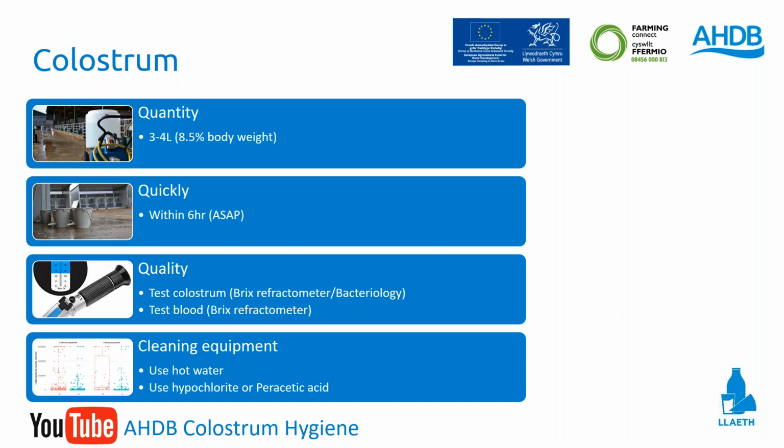So to summarise on colostrum, colostrum is really important for calf health, and we know that. Quantity should be 3 to 4 litres, which is about 8.5% body weight, so you might choose to vary it slightly depending on the size of the calf. It really needs to be fed as quickly as possible to allow that immunity to be taken by the calf, and it really shouldn't ever be longer than 6 hours after birth.